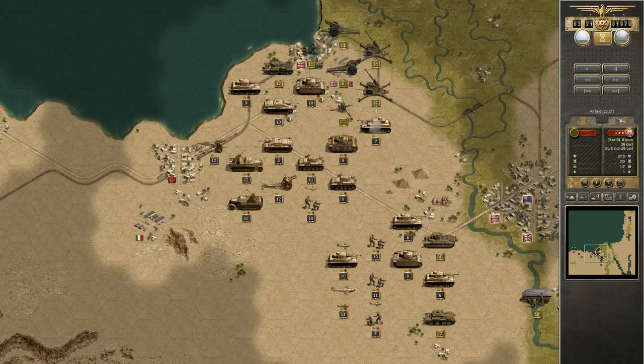Now attacking their 5-inch gun. He's now out of ammunition, so he cannot provide any more support. We're probably going to use a flame tank here. Yep. Flame tanks against artillery are extremely effective. Didn't force a second surrender, but we did well.